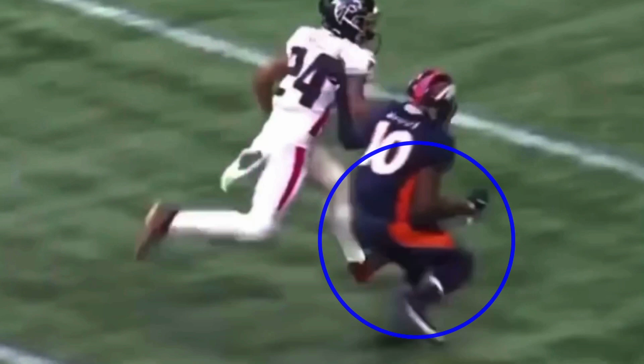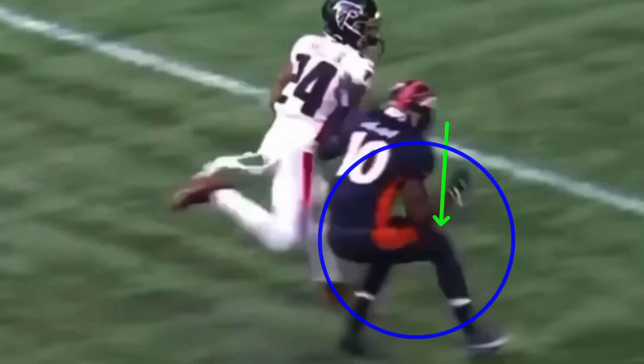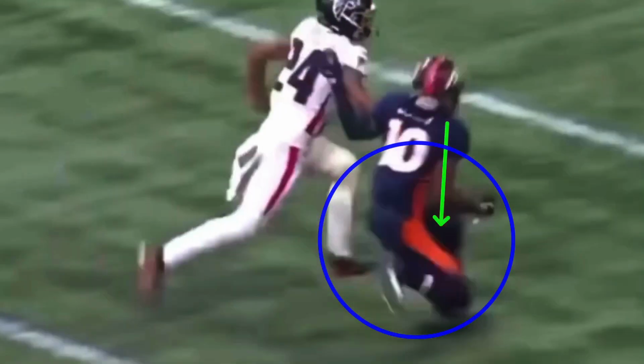And now, to be able to be in an explosive position to propel you out of the break or to just cruise on a dime, you got to be able to get your chest down. You got to be able to get your chin to your knee. So you see how when Jeudy snaps, it's not like he's just bending at his waist. He's dropping his hips, but he's also bringing his chin to his knee. That's the key, because now you're in an explosive position.